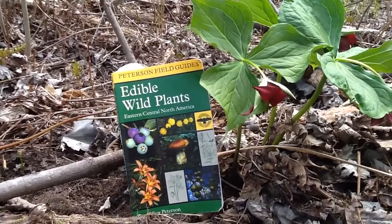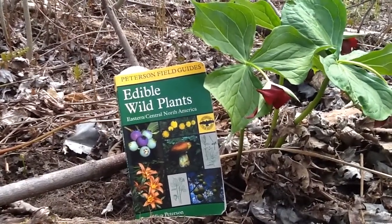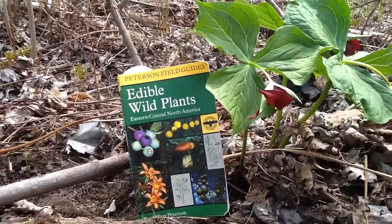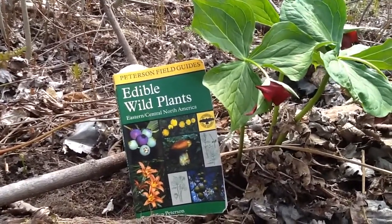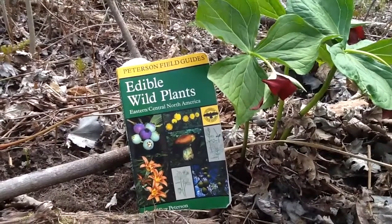Today we're looking at a Purple Trillium, and we're here in the woods of Maine, right on the river out behind my property. Before we take a look at the plant here, let's take a look at the Peterson's field guide and see what it has to say about it.